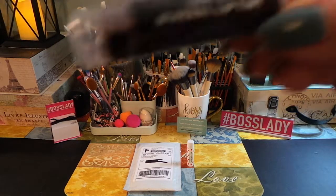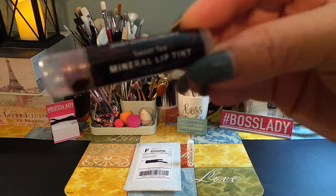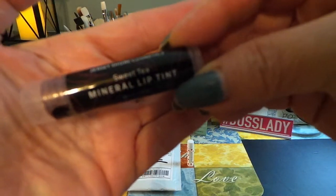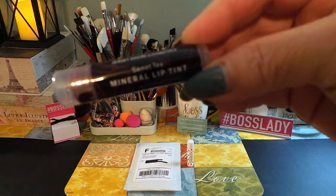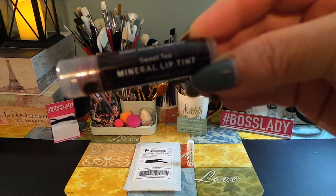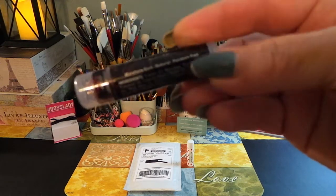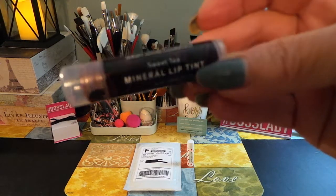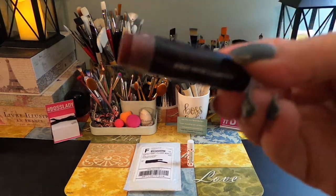And then this one, I don't know if we're going to get it focused, which I'm hoping we do. This is going to be a problem. This is Sweet Tea Mineral Lip Tint. This is Moisture Rich Natural Paraben Free. So this one is a tint, and I'll show you that.